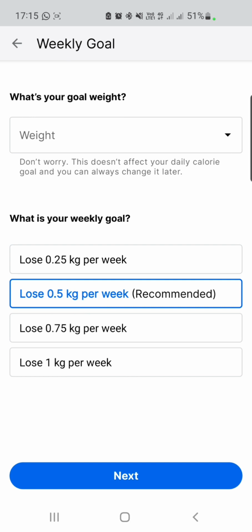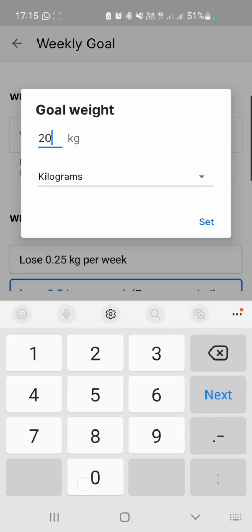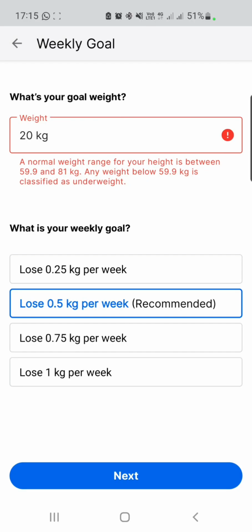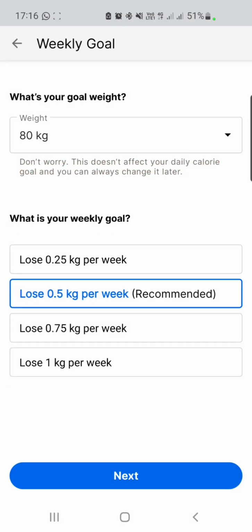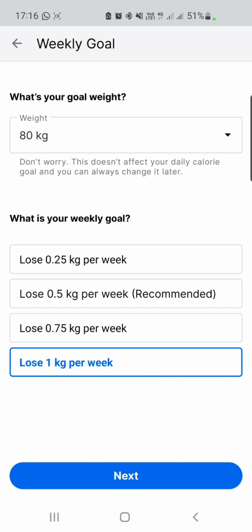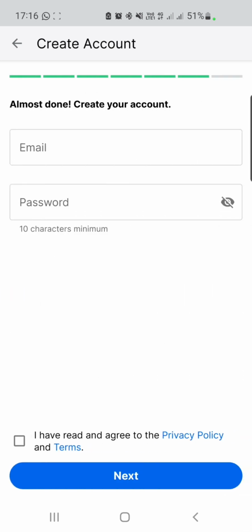So say you want to lose, they would recommend that, which is a good thing. You don't need to go crazy. So say you're looking to lose 20 kilos. Set that. Say from 100, you're looking to get down to 80. Then you set that. Recommended. You can go and try the extreme, but there's no point going the extreme. Honestly, it's just not worth it.